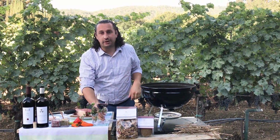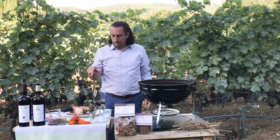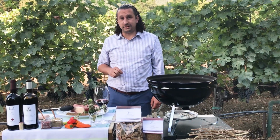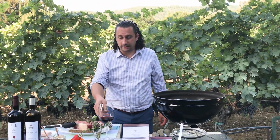Here we are right in the Oak Knoll district of Napa Valley, getting ready to grill some bone-in ribeye and enjoy some 2015 Equilateral, which is 100% cab, 100% estate. So let's try that to start off the day.